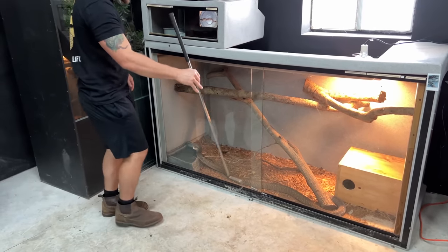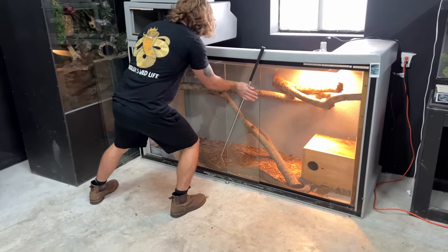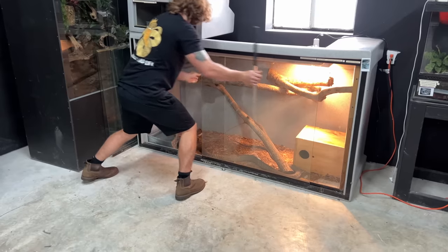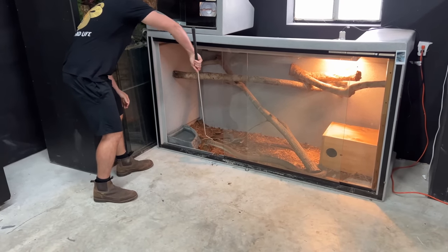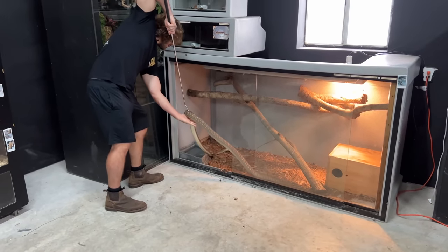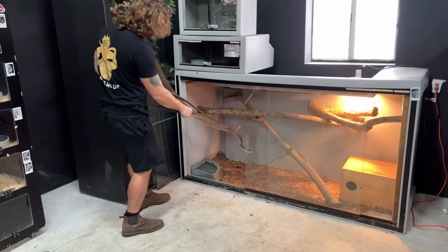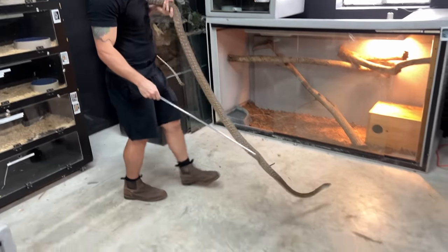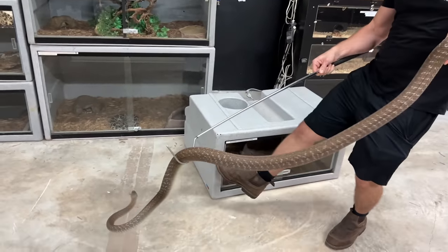Just unlocked Allison the Black Mamba. She's all stretched out. She's about a 9-10 foot long Tanzanian Black Mamba. A very respectable snake. I want to be nice and calm when I handle her. If I am disrespectful to her, if I'm too aggressive with her, when I handle her, her demeanor changes completely.